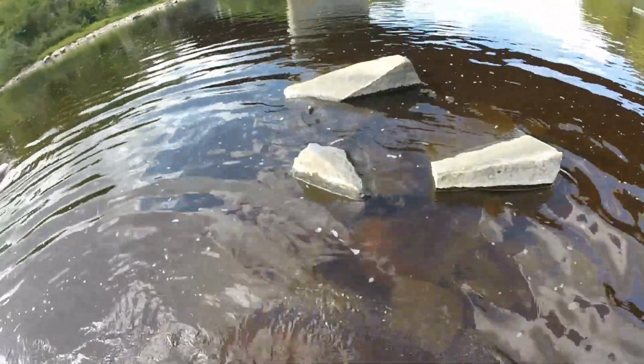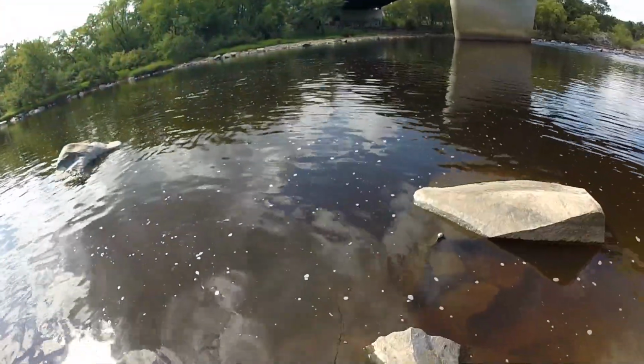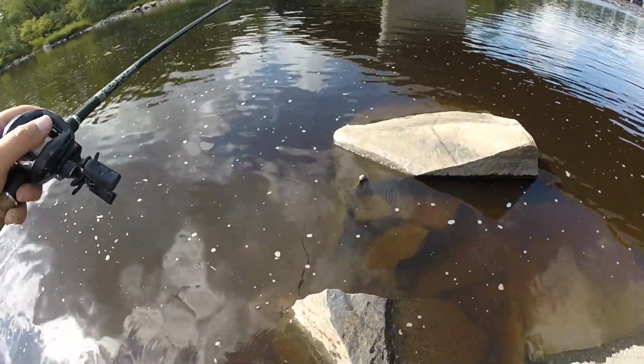Oh my god, I just fell in the water, ladies and gentlemen. Maybe we should not take bass fishing tips from Brandon. And on top of it, my snag's not even out.